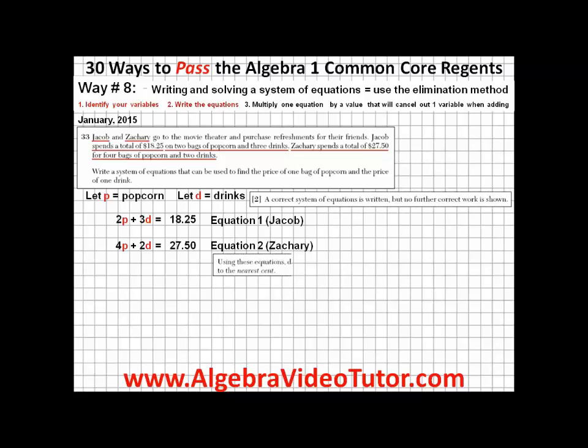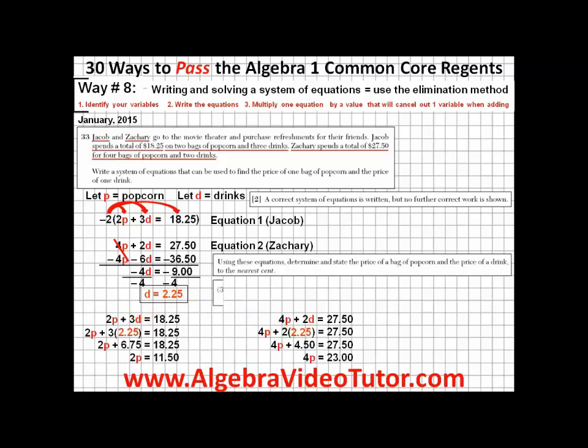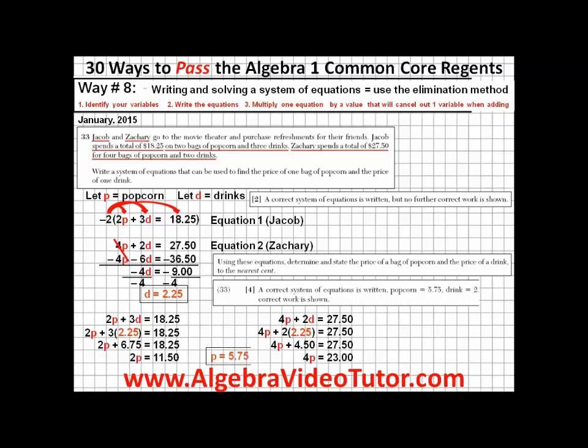For additional credit, we can determine the price of a bag of popcorn and the price of a drink by multiplying one equation by a value that will cancel out one variable when adding the equations together. After combining whatever is left over on both sides of the equation and solving for the missing variable, you will end up with one of the correct answers. To solve for p, you can take either one of the equations and substitute the value of d into the equation so that when you isolate p, you end up with the correct answer.